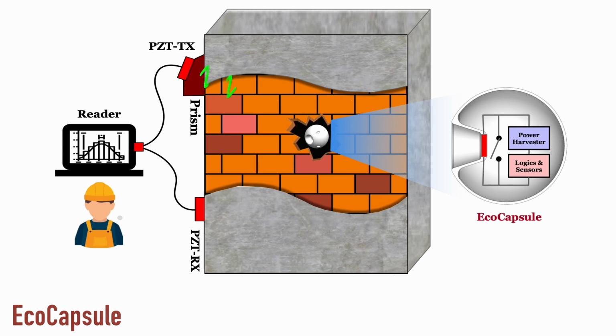The reader sends a continuous wave to the PZT, which converts it into mechanical vibrations that propagate through the concrete. The EcoCapsule then converts this vibration into electricity again and stores it. The EcoCapsule can then selectively reflect or not reflect the mechanical wave by controlling the short or open status of the logic switch, thereby passing bits 1 and 0 to the external receiver.